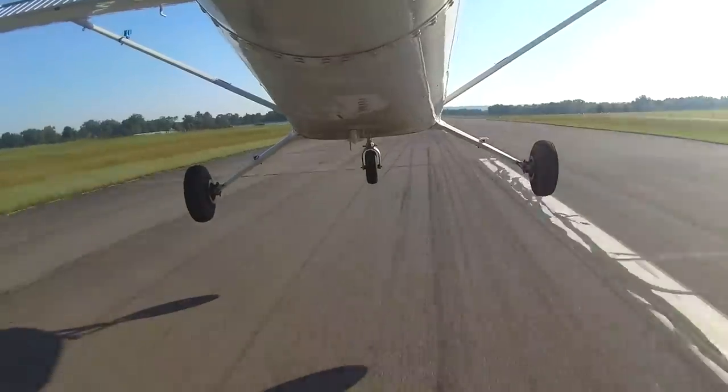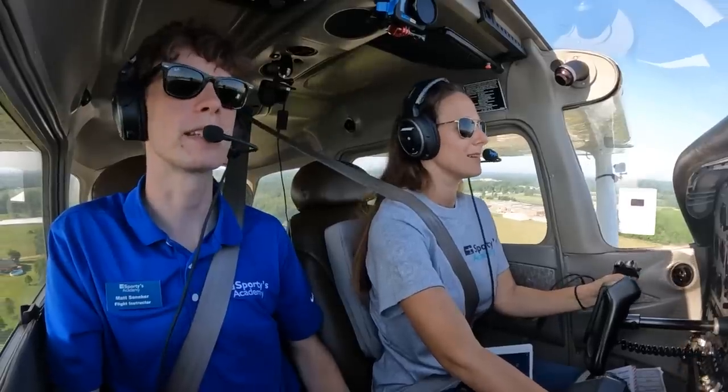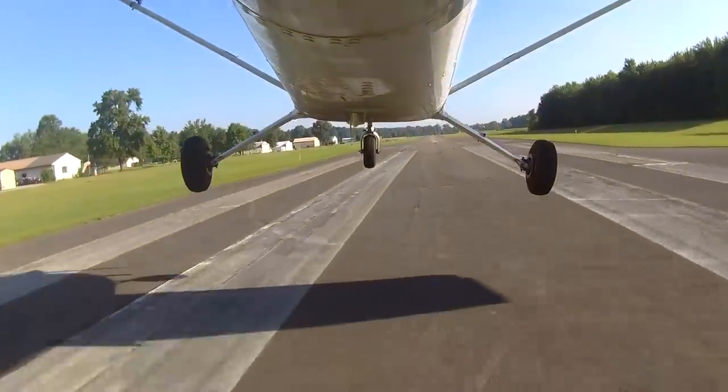So today we're gonna be flying to Brown County Airport to prepare her for her solo pilotage flight that's gonna be happening to there. So we're gonna take off out of Claremont. We are gonna do some pilotage. She's gonna find her way there just by looking at the ground reference points that she picks out. And we're gonna practice a few landings, just do some pattern work over there.